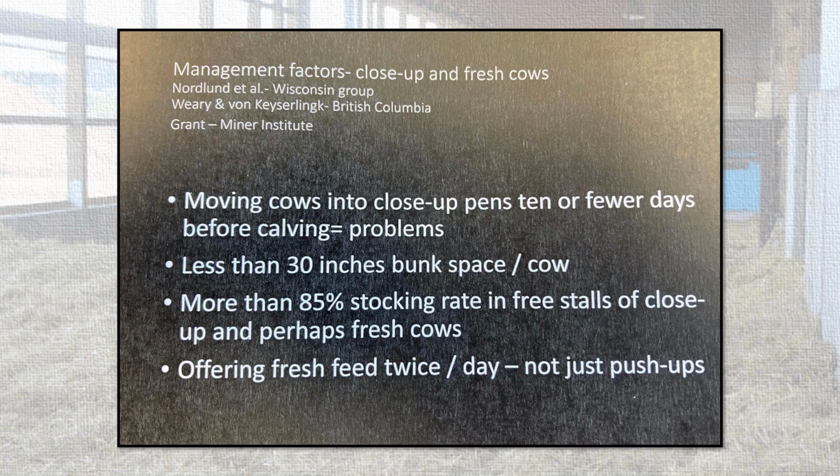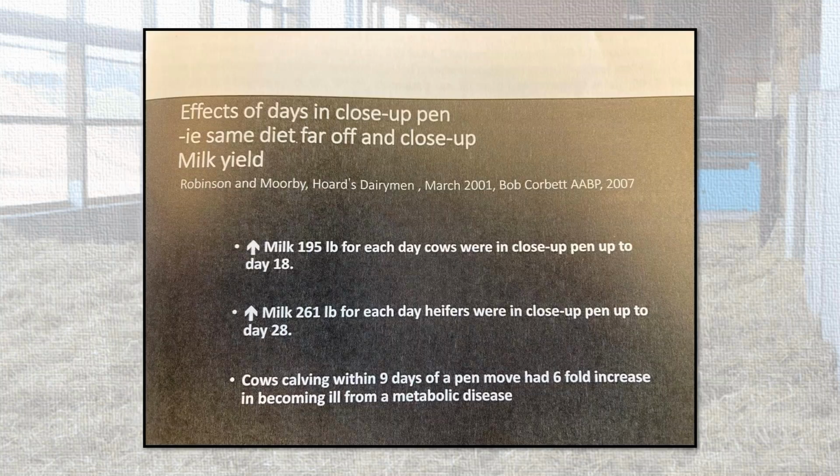Stocking density, fresh feed, days in the close-up pen. It's important. You know, 195-pound increase, more milk for each day cows were in the close-up pen up to day 18. So these short-stay pens are very, very costly. 261 pounds for each day heifers were in close-up pens up to 28 days. So heifers need a little longer time in this transition time. They seem to do a little bit better with a little longer time. Part of that might be social, part might be new facilities.